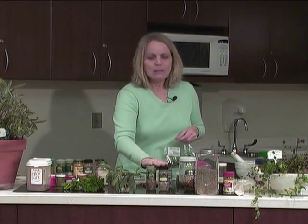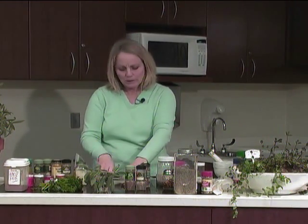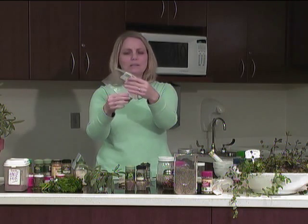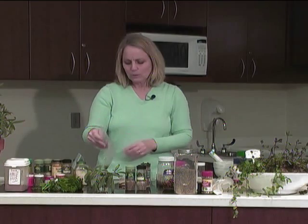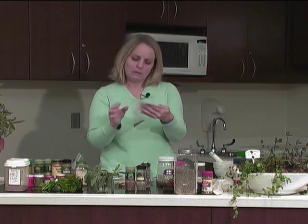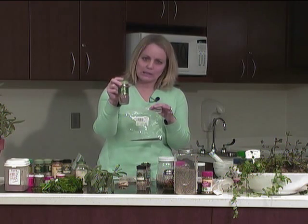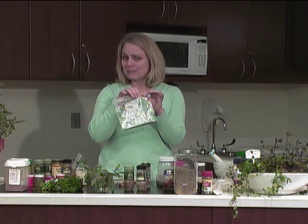If at the time I had purchased these from bulk, I could have gotten just a tiny little bit. This is caraway seed that I bought, and I only needed to get a tablespoon, if even that. So I do like to buy them in bulk. And this here was 60 cents, whereas a jar like this would probably cost me $1.98 plus. And I can keep it nice and fresh.